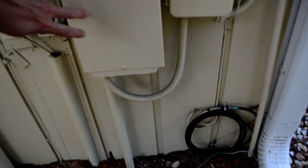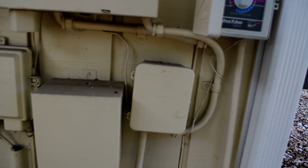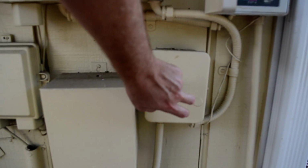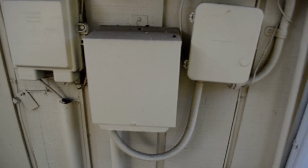I think this is probably the breaker. I haven't opened these up yet. This is probably the breaker. And maybe that's the controller switch for the well. But you can see they're definitely connected to the panel. Actually, that may be the breaker because it's getting the power from the main panel. And then this is probably the well controller, the valve. And you can see it runs down in the ground.